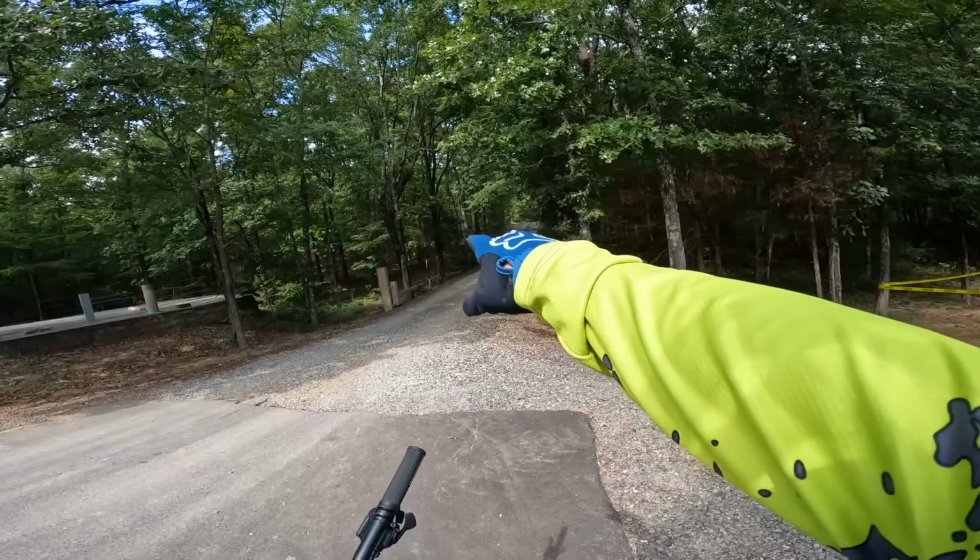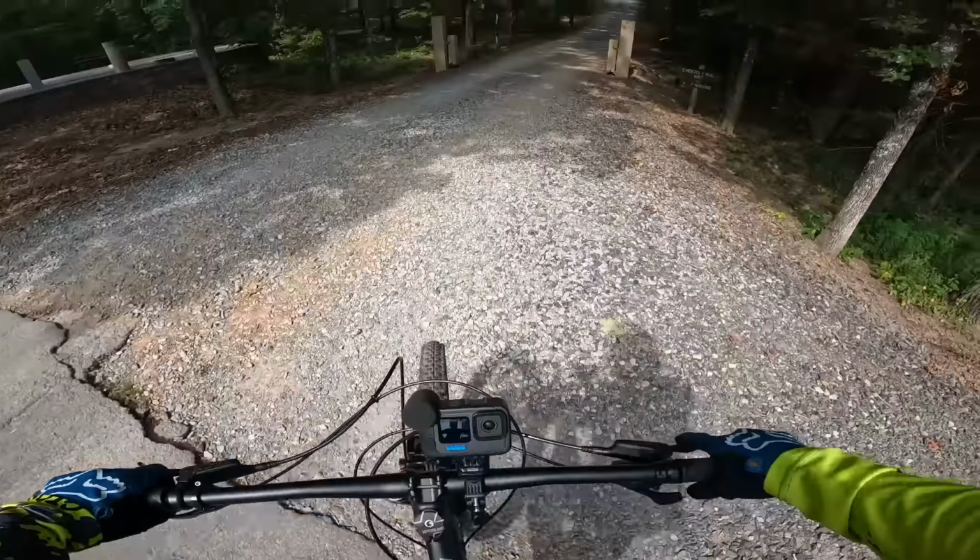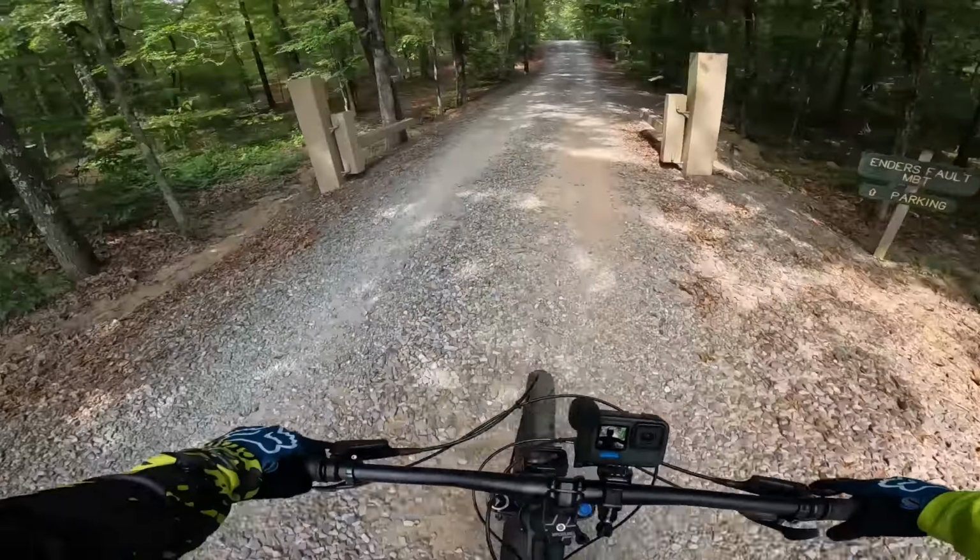So we've got the North Loop over here, and we've got the South Loop. We're going to ride the North Loop. Alright, let's go to this trailhead over here. Let's see what we've got. We'll take a look at the map.